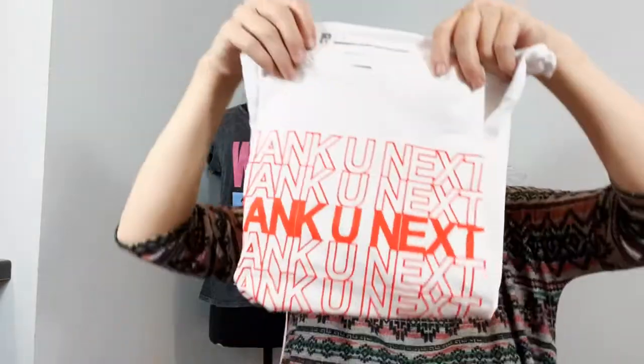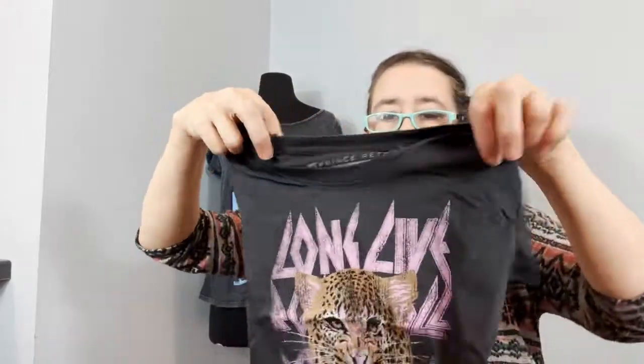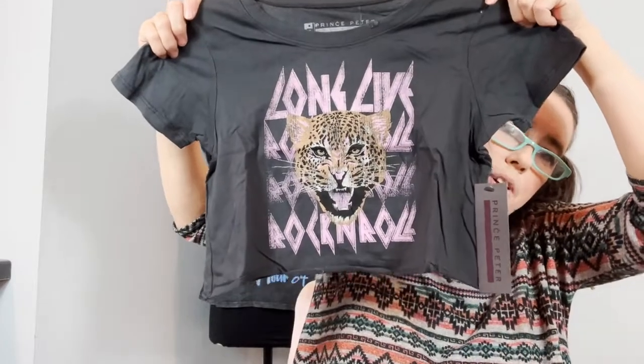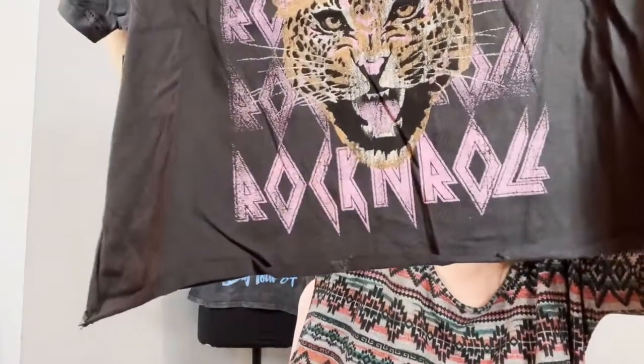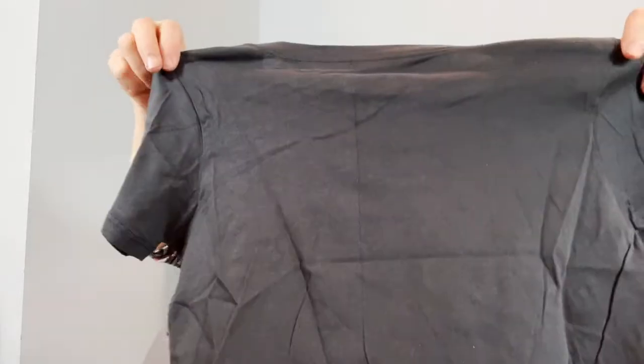So I wonder if that one was like a sample or something. It had a really weird... Okay, and we have another one of the, oops, the daisy. Another one of the Thank You Next t-shirts in a size small. Here we have the first cropped t-shirt. It's Def Leppard, or is it? Let me see. It says Long Live Rock and Roll. So not Def Leppard, but kind of looks like it, doesn't it? And it has a little raw hem on it, new with tag, and a size extra large.